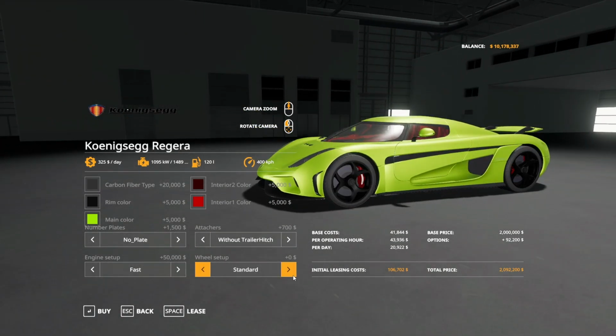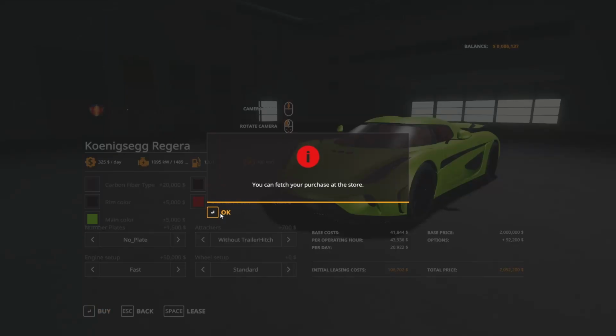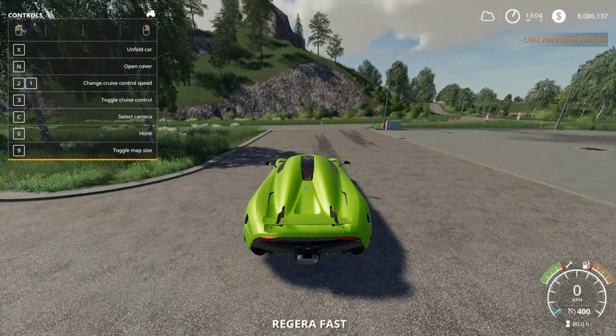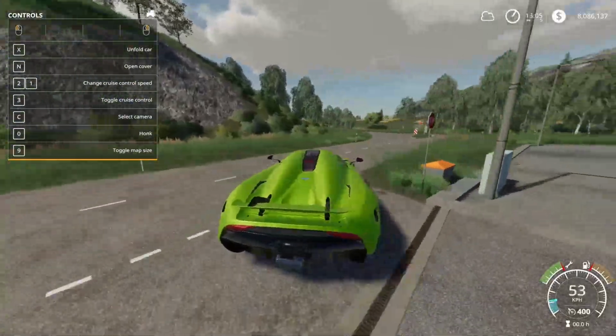For the wheels, oh, we can change the rims. I like these rims better, I gotta say, so we'll go for that. I think that's it, boys. $2,092,200. This is the biggest purchase I've ever made in Farming Simulator right now. Let's do it. Whew. Hop in the new vehicle. Does this thing have an engine sound? Isn't the Regera all electric? I'm pretty sure the Regera is all electric.